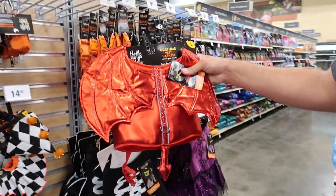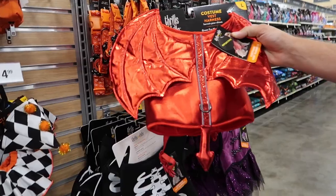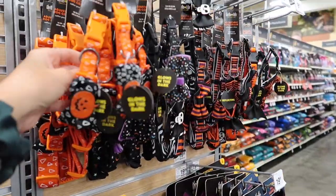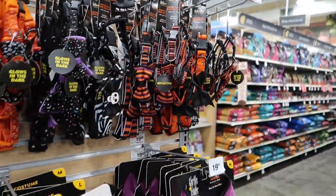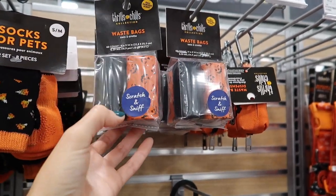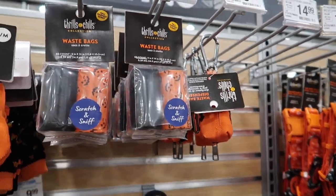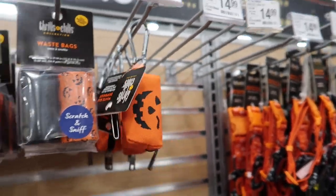Could be a little devil dog. Those are delicious. Master dog. As the Sanderson sisters would say. Yep. Master. They got really cute little collars here as well. All of the Halloween colors, very cute. You can pick up your puppy's unmentionables with style as well. They even have Halloween themed waste bags and little waste bag dispensers.